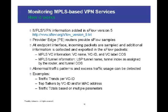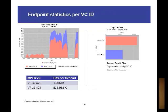So it has the VC name, VC ID, and the cost value. As far as tunnel information is concerned, it can have tunnel name, tunnel index, and tunnel cost as well. So any abnormal traffic patterns that can be detected here, we can look at and take action accordingly. I have a few examples in the subsequent slides which look at traffic trends per VC ID, top talkers, and traffic totals based upon various parameters.